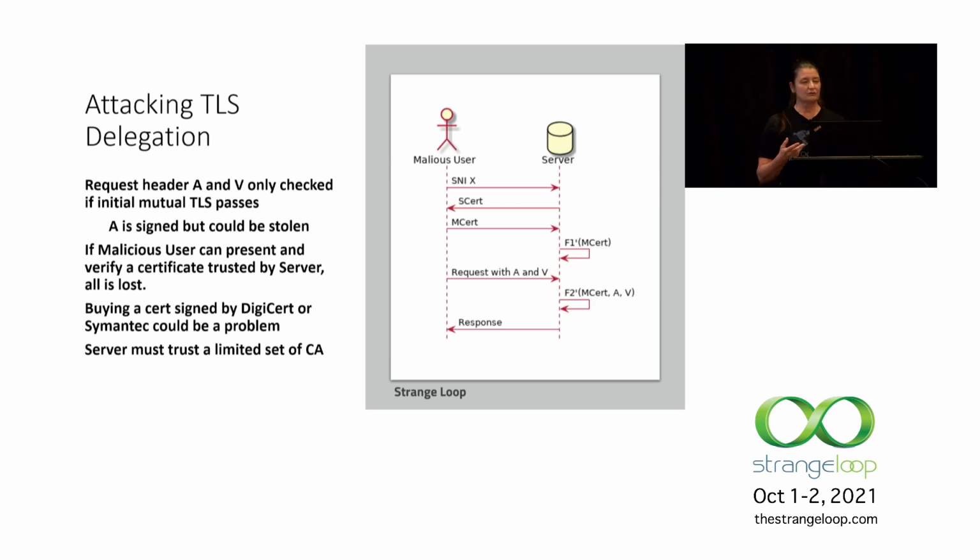Our malicious user could possibly steal a proxy cert from someplace else, but that's another issue. If our server is misconfigured and it has too many trusted roots, maybe it trusts the standard Linux set of certs, so DigiCert, then it would just be an issue for our malicious user to spend $50 and get a DigiCert cert that would pass signature verification. So don't do that. Make sure that your server is trusting a limited set of CAs. So hopefully we get knocked out in our first check there.